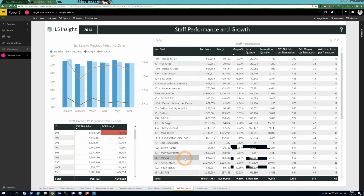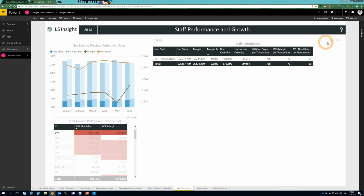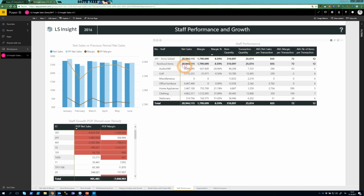The staff performance. This is similar to store performance, where you have several indicators on performance, and you have the item hierarchy underneath. I also want to point out that all the tables in the report are sortable by clicking the column headers. So you can click on this here, and I want to do a little research on this employee number 301, which is Anna Sidal. I'm going to drill down the most influential items here.